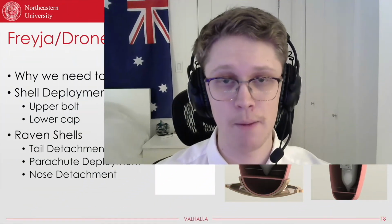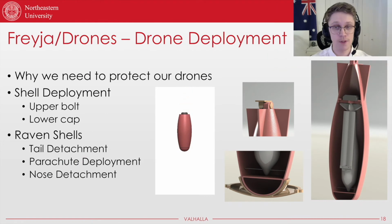When designing our mission, it quickly became apparent we would need a method to deploy our drones from Freya to their operational altitude. Between the operating altitudes of Freya and the drones, the Venusian atmosphere holds clouds of sulfuric acid that would likely corrode and greatly reduce the functioning time of each drone. Our solution to this problem involves encasing each drone in a protective, aerodynamic shell that not only reduces drone exposure to the atmospheric surroundings, but also allows for greater control of descent and deployment speeds.